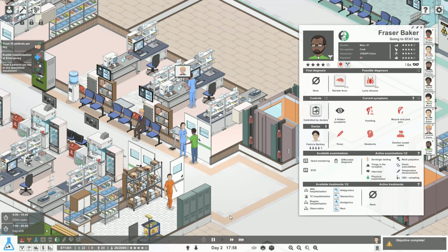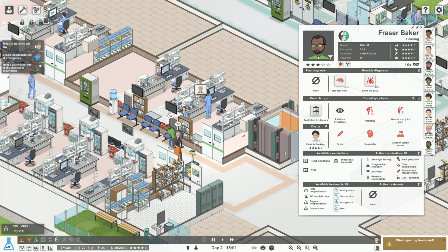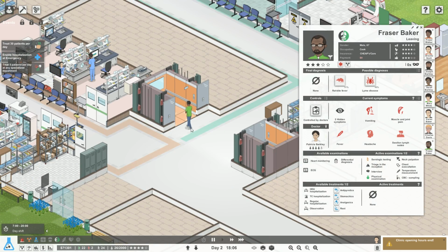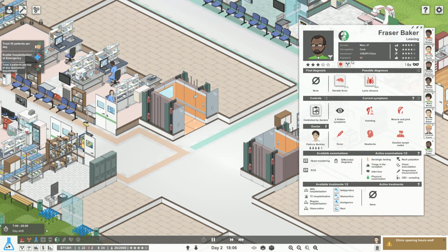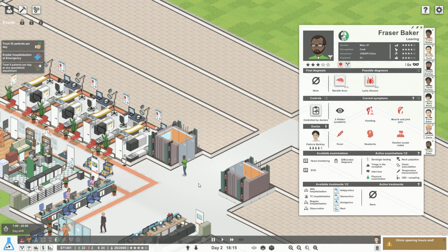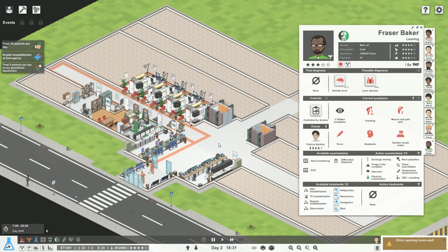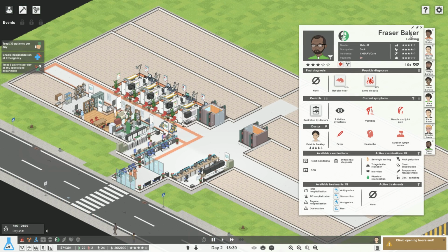They're going to take his blood. It'd be kind of cool if someone went crazy and started attacking a nurse. No, that's fine. Yeah, so the clinic is closed. There were still 2 patients waiting. Oh, we didn't get them in time. And so they're actually going to have to go home, which kind of sucks. But that wasn't really our fault. They came really late in the day. So I don't know if there's anything else we could have done there. That might have just been the game mechanics giving us someone really late in the day.